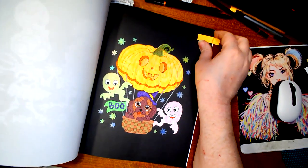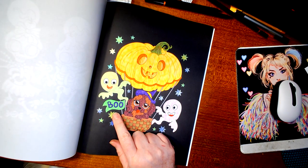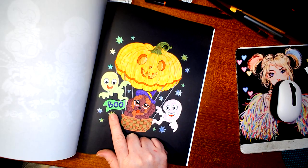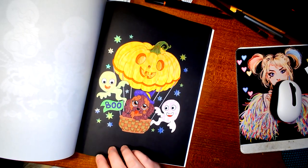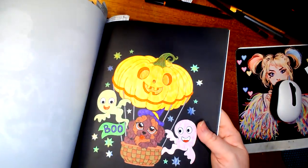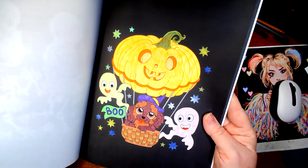Next one is for an event that was called Boo. This was for a different group where it had to say Boo on the picture. Now, I just got this one done earlier today. And on the stars, I don't know if you guys can see it, those are my Sparkle Pop by Pentels, too.